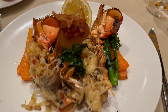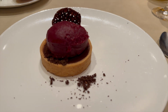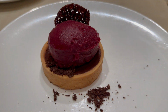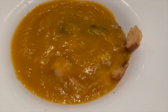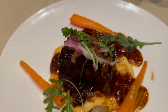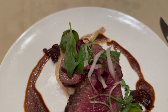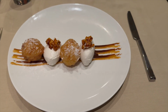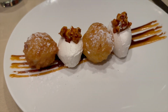Nicole ordered the scallops for her appetizer, the lobster for her main course, and then a peanut butter chocolate tart for her dessert. I had the pumpkin bisque for my appetizer, which was really good. I also had the pork belly as an appetizer. My main course was the venison, which was probably the best steak that I've had on any of the ships. And then I had the fried cheesecake for dessert, which was actually pretty good as well.